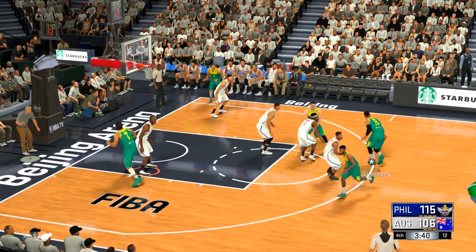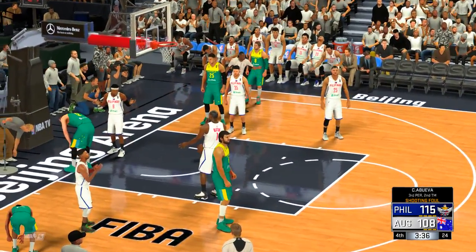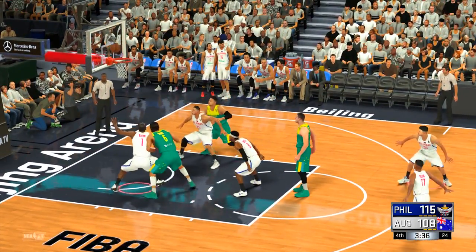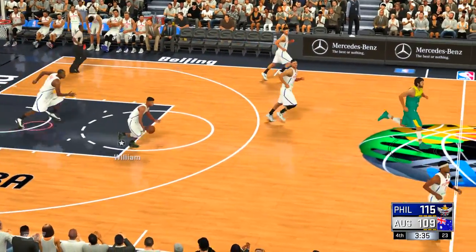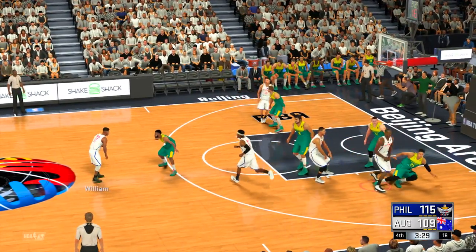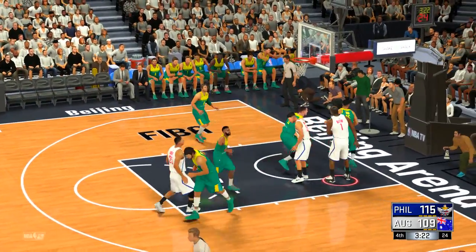Mills passes to Simmons. To the middle. It's good, and he drew contact on the shot, so he will go to the line. A three-point play chance here. Here's the Quick. And the pass to the Beast. Wide open look. Blatch. Great positioning on the putback.